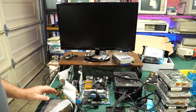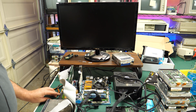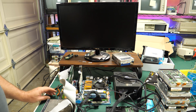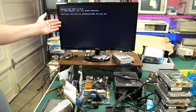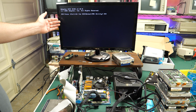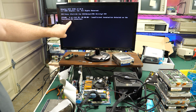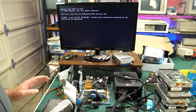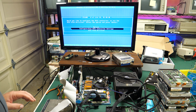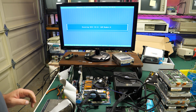So let's just attach this and see what happens with an unterminated device when you power up the system. Okay, here is the SCSI utility, the BIOS that's on there. Let's see what it detects, if anything. Okay, so it does say there's an insufficient termination detected. And if we do Control A, can we go in? Yeah, we can go in and we can go to the disk utilities. It's going to do the whole scan.